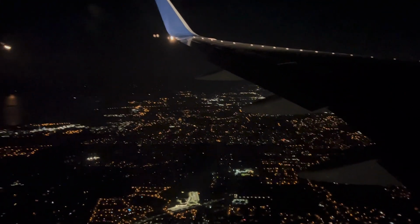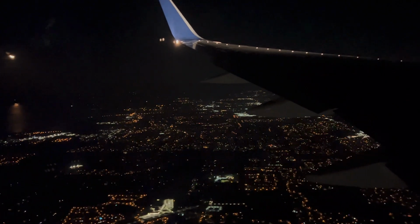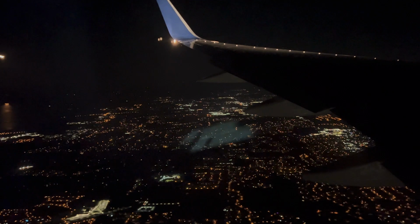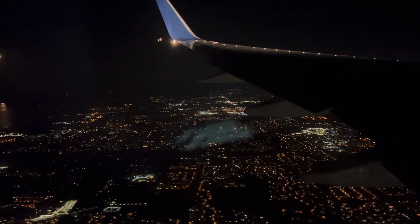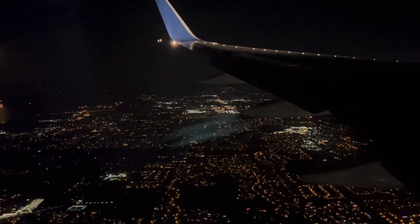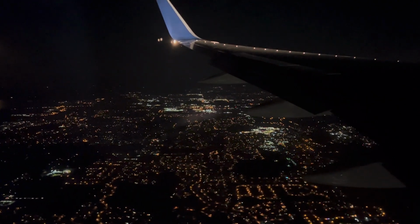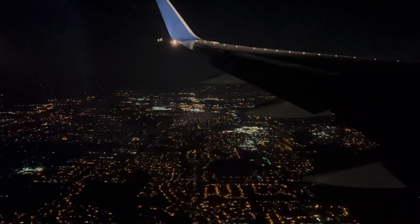The controller is doing the best he can to ensure adequate separation between us and the Spirit Airlines aircraft up ahead. Most of the aircraft that are coming in from the north are simply following the procedure, so it's very important for the controller to monitor the speed of the aircraft. In the meantime, Southwest Airlines, which is pretty far behind us, is being cleared for the approach.